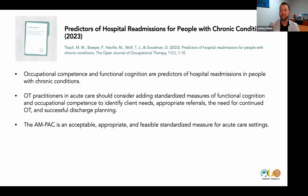Yeah, or even how long it's going to take before they get the referral or get that next level of care. And so that may be a part of it, if we investigate further, they're coming back pretty quickly, or they didn't have the follow through because of the concerns with cognition or the concerns with occupational competence.